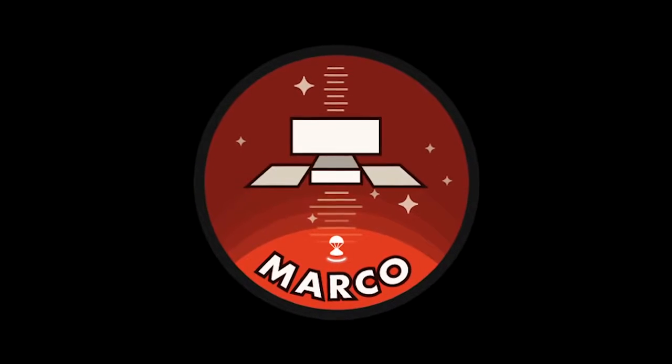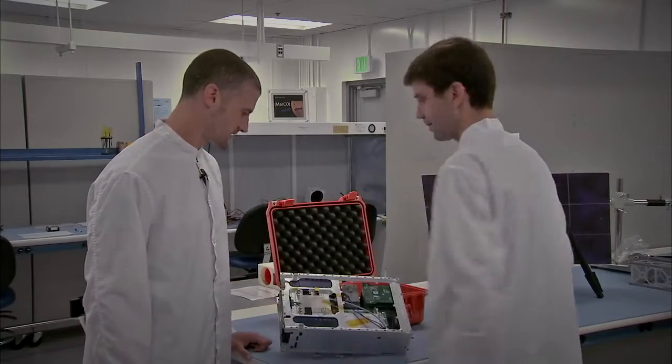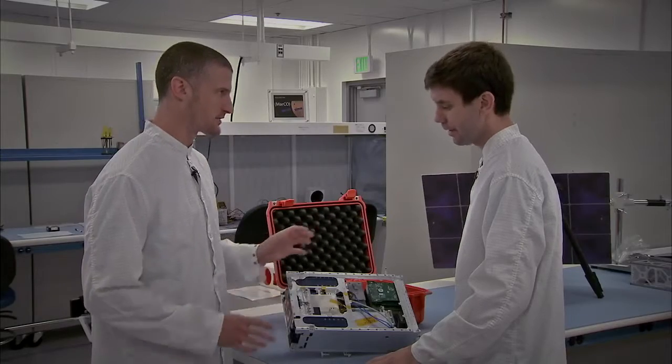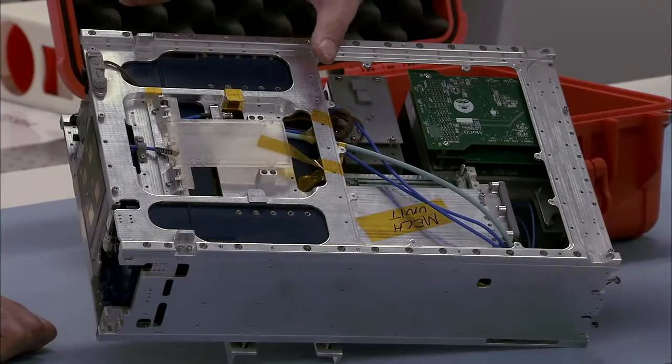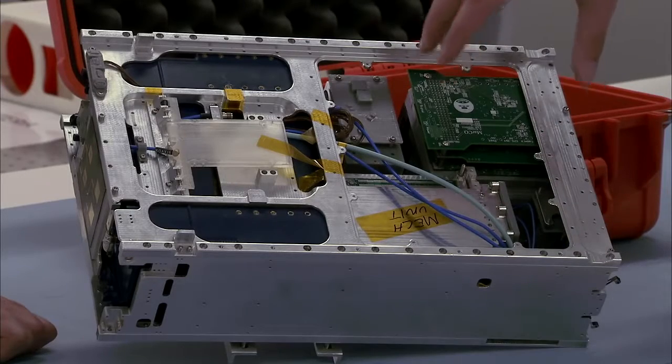You're the chief engineer of one of these CubeSat projects. Could you tell us a little bit about the one you're working on? I work on Marco, or Mars Cube 1. Can we take a look at the spacecraft? Absolutely, it's right here. This looks more like a computer to me than a spacecraft. Can you explain a little bit about how it works? We have a propulsion system to actually steer us to Mars, a radio to talk back to Earth, and the computer and electronics so that we can actually operate.